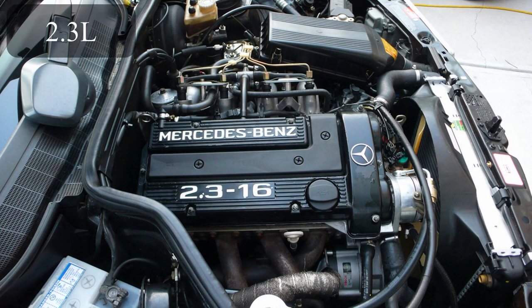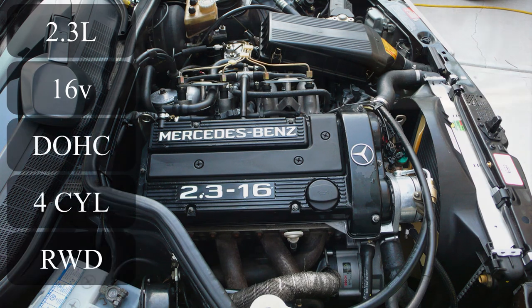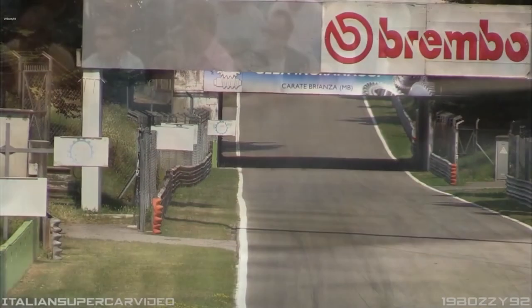Nevertheless, the 190e made a strong name for itself. The most well-known version, of course, is the Evolution, with the 2.3-liter, 16-valve, dual overhead cam 4-cylinder with rear-wheel drive, a very similar formula to the E30.